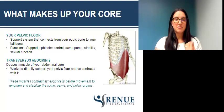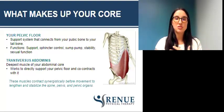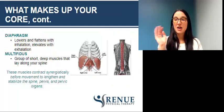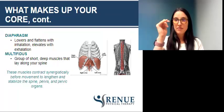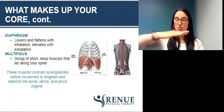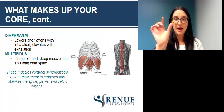So all of these muscles that make up your core, so all of our pop can muscles, need to be able to contract synergistically before movement to lengthen and stabilize the spine, pelvis, and the pelvic organs. So when we're thinking about pelvic floor therapy and pelvic therapy, it's not just your pelvic floor muscles that we're looking at. So again, the diaphragm is the top of our pop can. It needs to move with our breathing. And then the multifidus is that low back muscle that lines the spine. That's the back of the pop can.